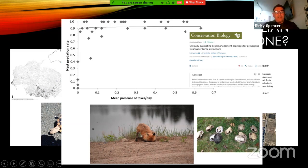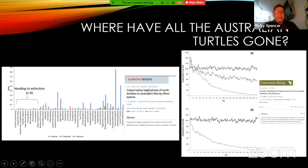So the difficulty is, you'd think, and most management of foxes relies on the fact that if you take one fox out, you'll have an impact on your population by reducing nest predation rates. But you have to essentially eliminate foxes, which is impossible on a landscape level, to actually have an impact. So what we're seeing are significant declines.